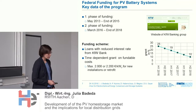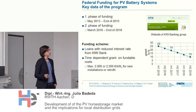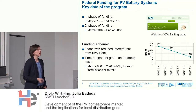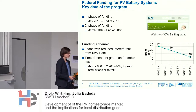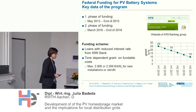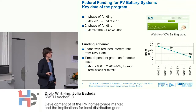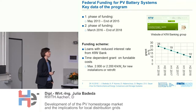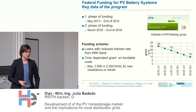So in 2013 we started this funding scheme, but in 2016 we got the second phase. So they decided to prolong this funding, which is basically giving someone who wants to install a battery, under several conditions that I'm going to talk about later, a grant, and also a reduction on the price that you have for your battery, which is linked to the power peak of your PV. It's very complex. But at the end, you get money for installing your battery.